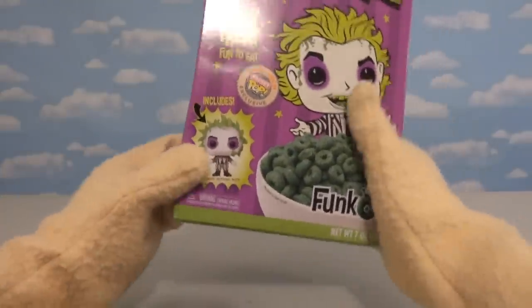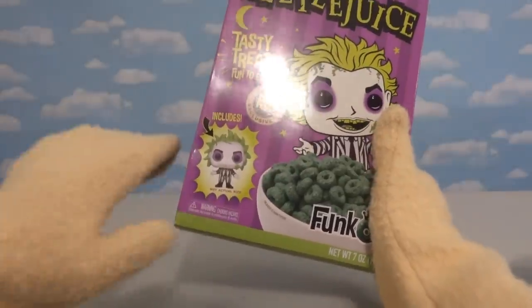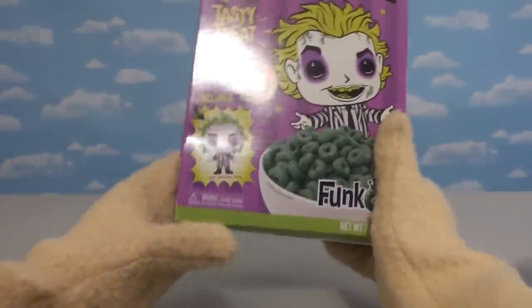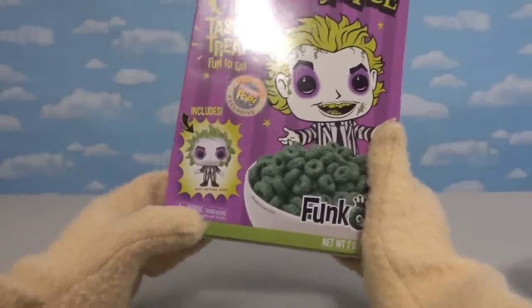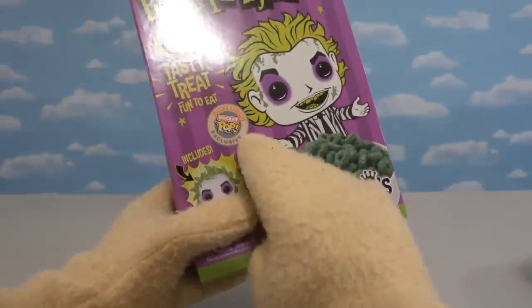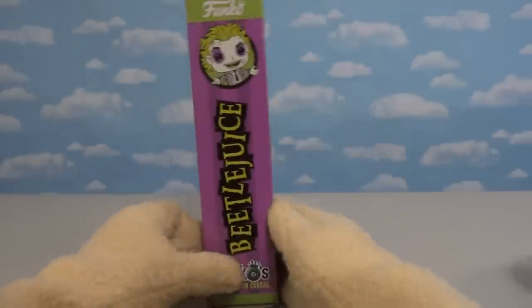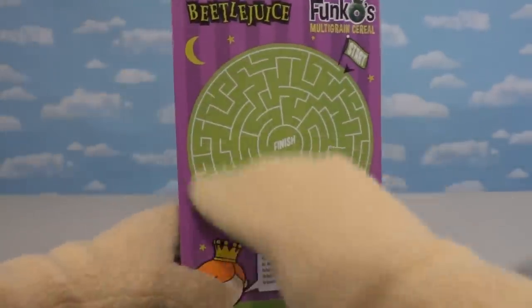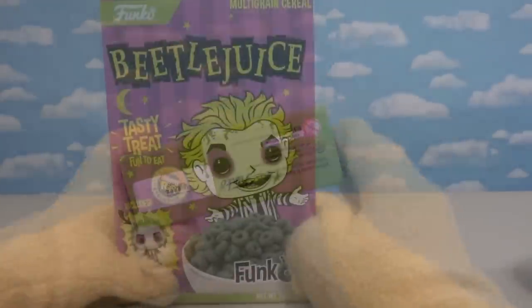I love it. And of course, inside each one of these boxes, we get a minifigure of the guy that's represented on the box. So in this box, we get a little minifigure of BeetleJuice. Perfect. And as you can see here, this is a Box Lunch exclusive. Turn to the side here, we see all the side art. Turn to the back, we see a green maze on the back here. And, well, nothing left to do but open this thing up.